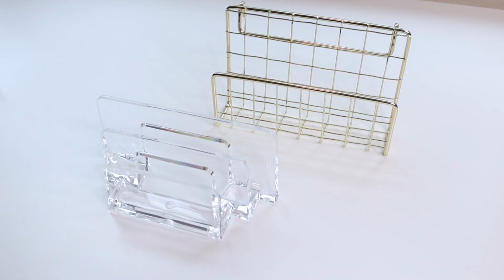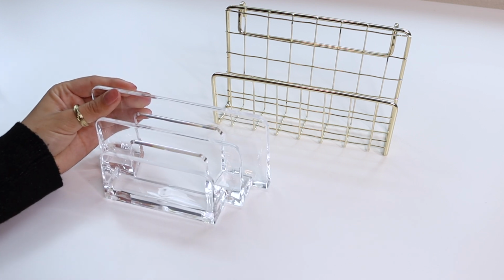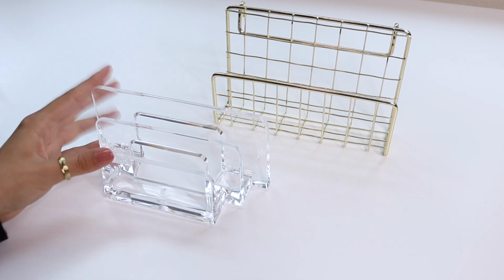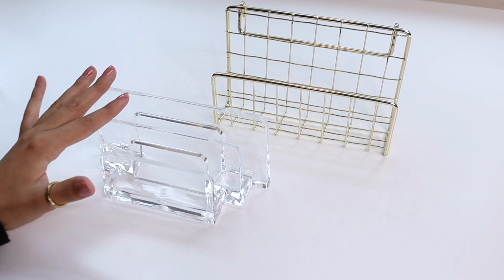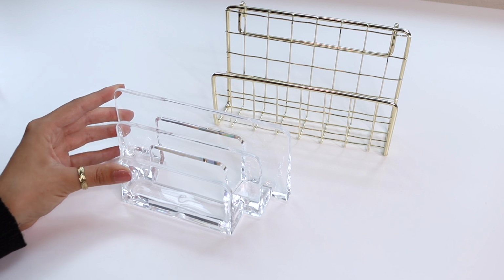If you're looking to aesthetically organize your stationery for your home office or at work, one of the types of organizers that might be really helpful for you are letter organizers. So both of these are different styles of letter or mail organizers. These are meant for organizing your incoming mail, but these also make great organizers for notepads, sticky notes, and inserts.